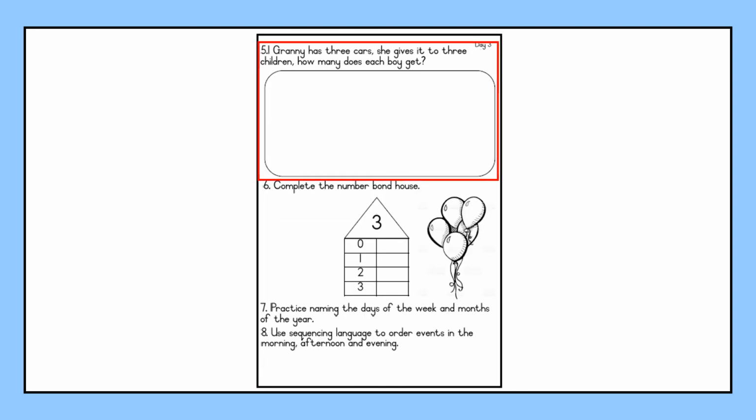Granny has 3 cars. She gives it to 3 children. How many does each boy get? Remember to start with the 3 cars and share them equally between 3 children. Refer back to the video if you are struggling.